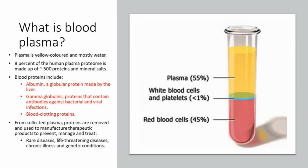Okay, so before moving on to BPL, I think it's important at this point to pause and look at blood plasma. So blood is made up of 55% plasma, which is this yellowy straw coloured fluid, 45% red blood cells, which pass oxygen around the body and take waste and carbon dioxide out of the body, white blood cells which fight infection, and platelets to help with the clotting mechanism.